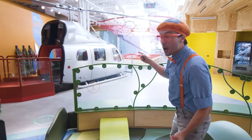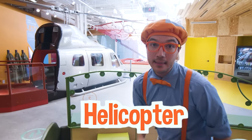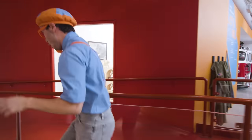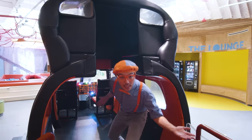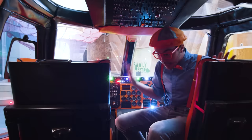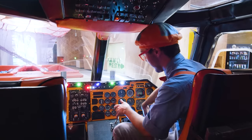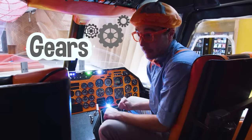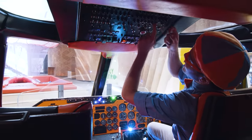Whoa, look at what it is. Do you know what that is? Yeah, it's a giant rescue helicopter. I think you and I should go inside and check it out. Come on. This place. It's so cool. Whoa. And this is the cockpit. Yeah. Inside this helicopter, there are all different controls of the helicopter. We have different levers and gears that tell you how fast you're going and if you have enough fuel. Whoa. And there's all types of switches on the ceiling.